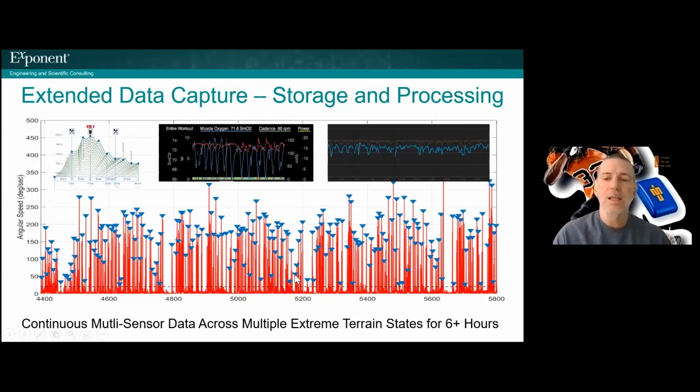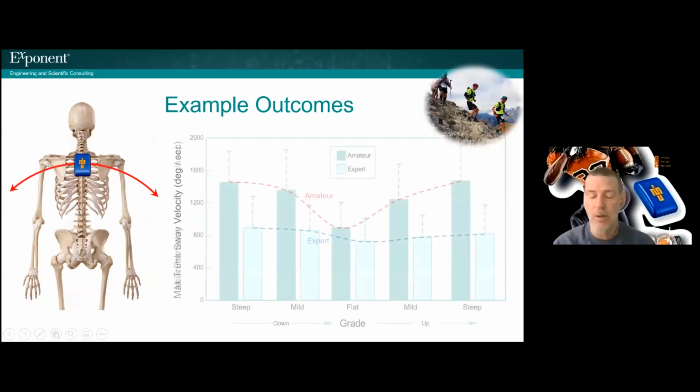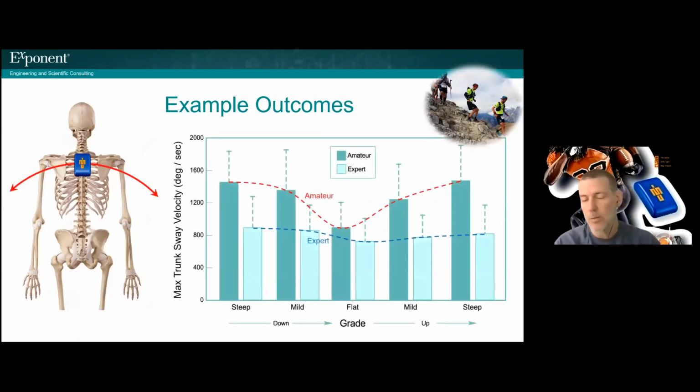So it allowed us to really not only look at the overall performance, but by fusing in GPS data, you can now start to localize your assessments and have additional considerations, for example, what are the performance outcomes with this grade or that slope? What about in the more extreme terrain conditions? How did the performance change there? So this was just a very basic example outcome that we were able to draw from those data by fusing the GPS data with the iMeasureU data.